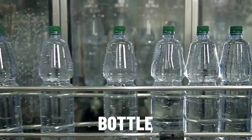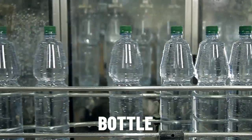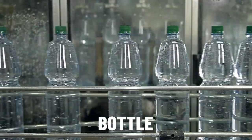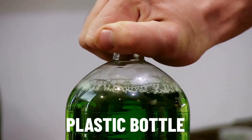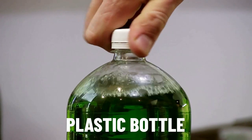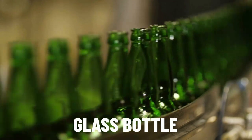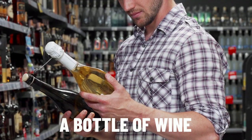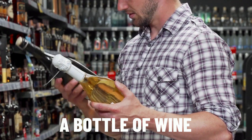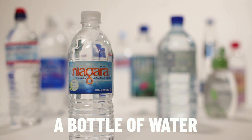Our first container is a bottle. Repeat after me. Bottle. Bottles are usually found in two different types of materials, like a plastic bottle or a glass bottle. You could say a bottle of wine. Or how about a bottle of water?